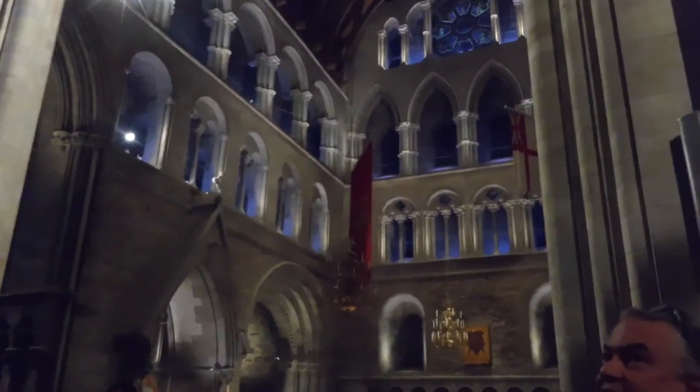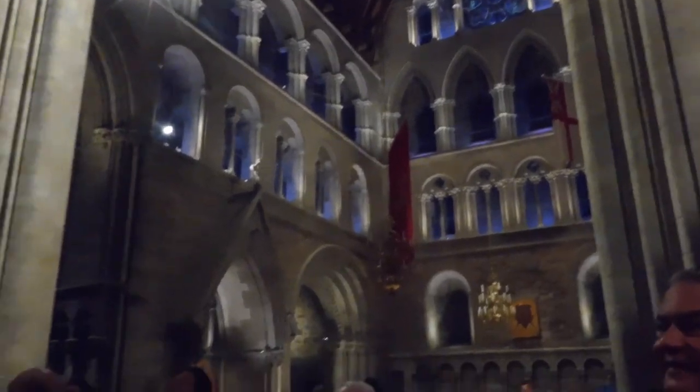Of the cathedral. As you can see, it looks different from the rest. That's because it's built in a Romanesque styled architecture. Now, as you can see, the Romanesque style has quite thick walls, it has round arches, small windows, and has a zigzag pattern in some places.